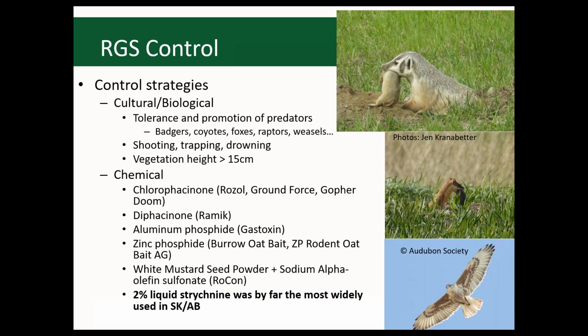Zinc phosphide is also used, and this is a ready-to-use formulation. So that is: open the bag, put a spoon in, down the hole it goes, and they munch on the bait and get a dose of phosphine gas. There's also white mustard seed powder plus soap, and we'll talk about each of these specific modes of action and how they work in upcoming slides. 2% liquid strychnine was by far the most widely used in both Saskatchewan and Alberta.